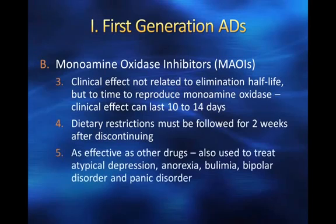They are as effective as other drugs, and they've also been used to treat atypical depression, anorexia nervosa, bulimia, bipolar disorder, and panic disorder. It's one of the few drugs that have been shown to have any effect in eating disorders. Now, there is some potential alternative use that other antidepressants might not be effective for.